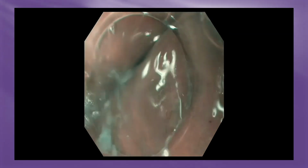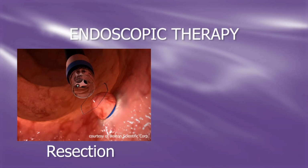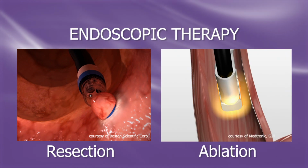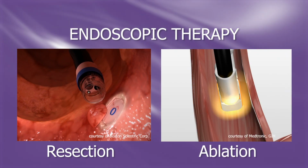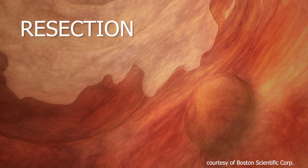There are 2 types of procedures we do using the endoscope during endoscopic therapy. One is called endoscopic resection, which means taking something out, and the other is called radiofrequency ablation, or burning. These 2 treatments work together to cure your disease. In the first treatment, we will use the endoscope to look very carefully at your esophagus. In this treatment, we will resect or take out any distinct visible abnormality that we find.